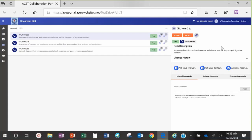Wonderful, thank you. The second question we have from the Q&A panel is, how do we know who is assigned to work any particular item? Another good question, something that's been built into the tool. I hadn't demonstrated it, but if you want to know who's working an item, you simply click there. You can see that the network manager was responsible for editing it. The vice president of information technology is the reviewer of it.